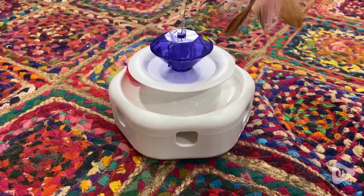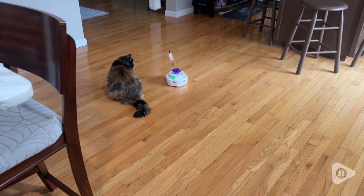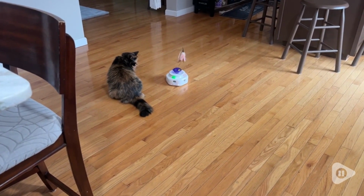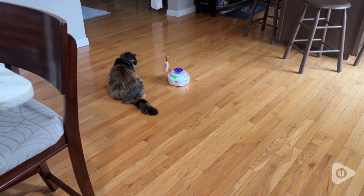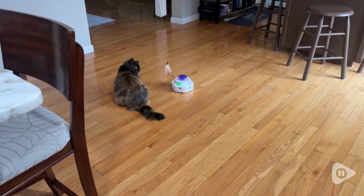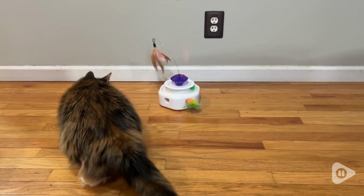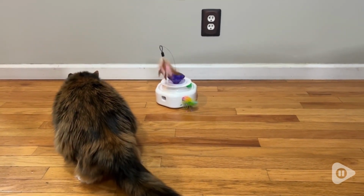If the cats walk away and they are not interested anymore, then it automatically shuts off, which also conserves the battery. So it's really such a great toy that provides lots of entertainment. My little cat especially has a lot of fun chasing around that laser. And like I said, when she's done with it, it just goes off automatically.